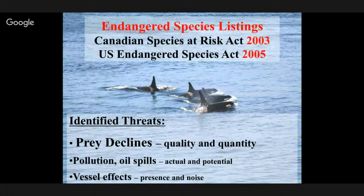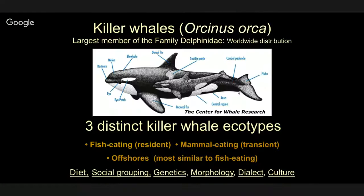So those are the main chemicals that people are studying, and the main chemicals that were identified as being of threat to these animals. And then vessel effects, both the physical presence and the noise that vessels generate in the habitat around the whales. Julianne is going to talk about that one a little bit more, so I'll skip over any details there. So the killer whales in general, probably most people know this.